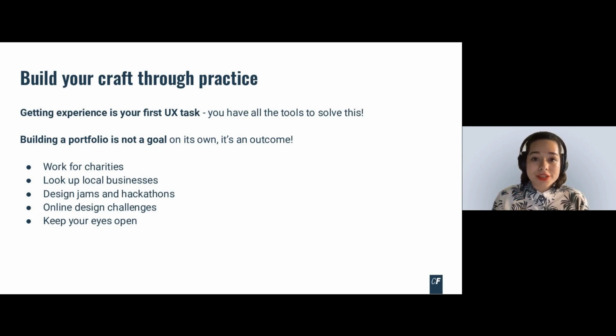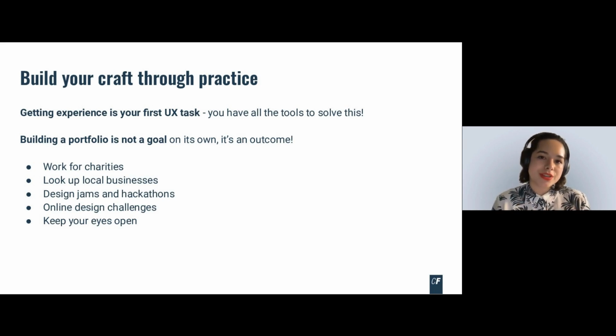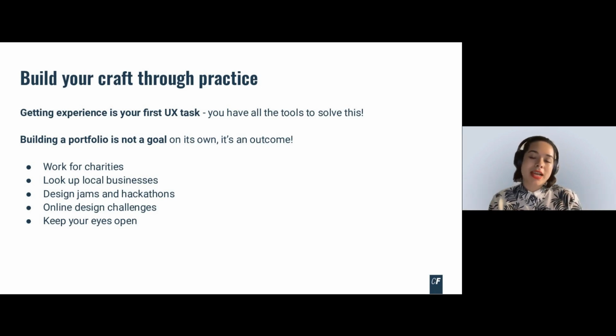So build your craft through practice, and this can be a bit difficult because it's not always easy to find an internship. However, getting that first experience can also be seen as your first UX task. You are now studying UX, you know what it takes to understand the user's needs, to go from a problem statement to a solution. So take that process and apply it to finding experience. Who are the people that could need your help and what are they looking for and how could you contribute to that?